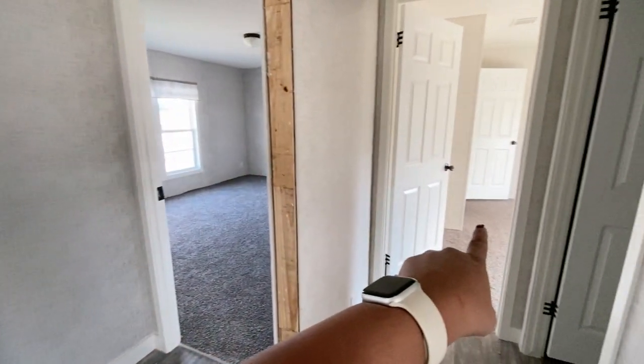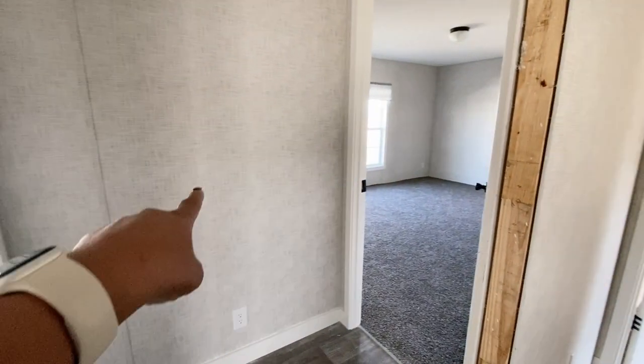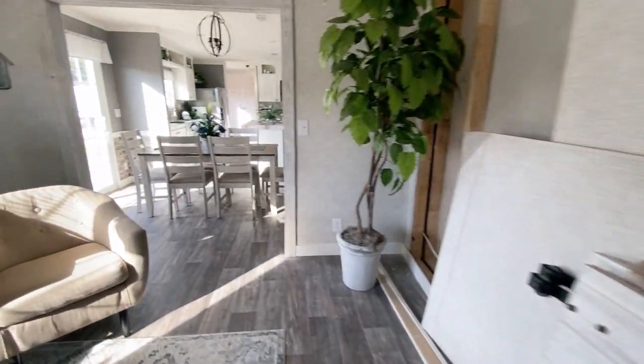Okay, just a recap. So we've seen 1, 2, 3 bedrooms and then 1, 2 bathrooms. So that's your additional side. Let's go check out the master.